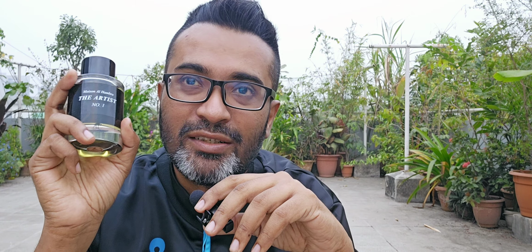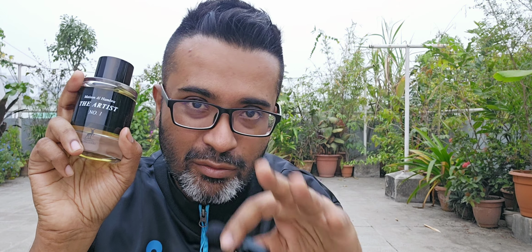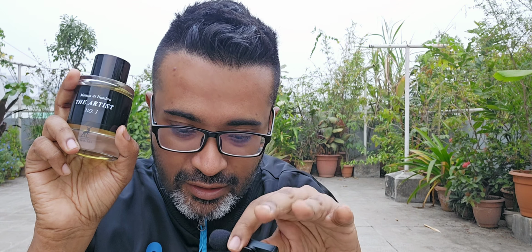Some people might find it a bit faint compared to the original. Obviously it doesn't last anywhere near as long as the original. I got about 5 and a half hours on the skin. On the paper it would last about 7 hours. So it's not really a 10 out of 10 beast, but you have to understand that you're paying for a clone.